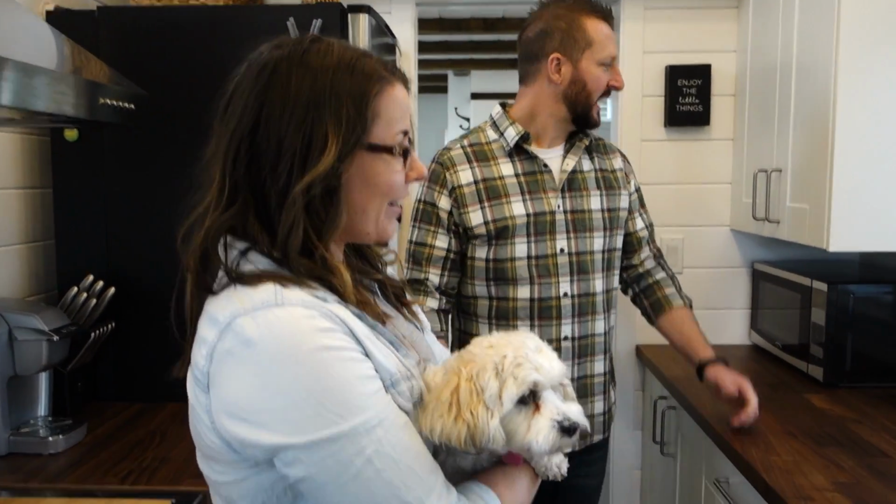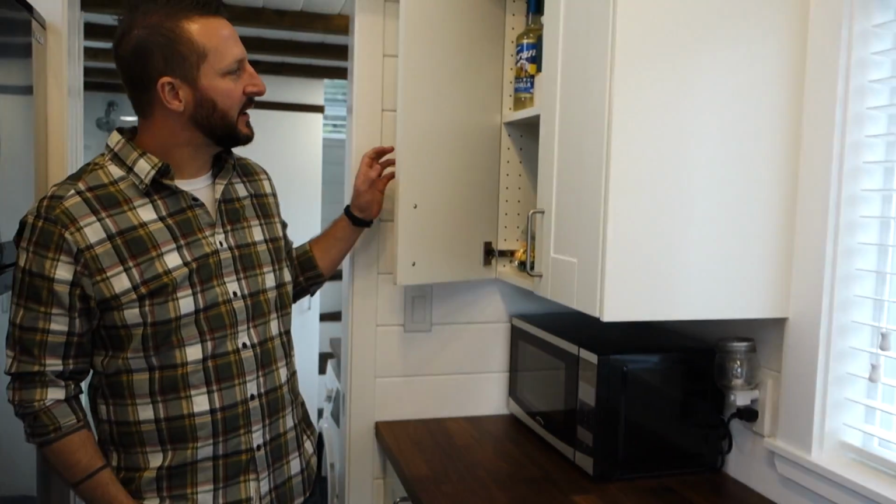I'm holding a dog. And you're wearing special socks for this tour. Yes, I am. Me too. I feel good about it. All the cabinets are soft close, which is also really nice.